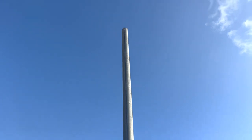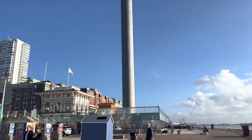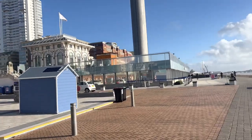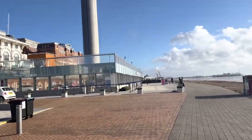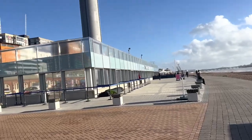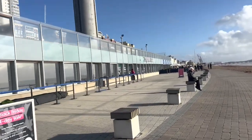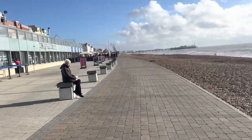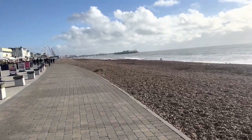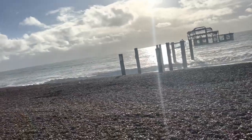Now, maybe the view platform is working because almost without me noticing it's disappeared again. So I presume it's come back down to ground level and people are getting on it. It's not much of a queue, so it is open. I wonder why it was stopped halfway. Maybe it stops halfway and goes all the way to the top, or it can only go halfway at the moment. I don't know. Anyway, it's called Brighton i360. And it's on the site of where the entrance to the West Pier used to be. So it all burned down.